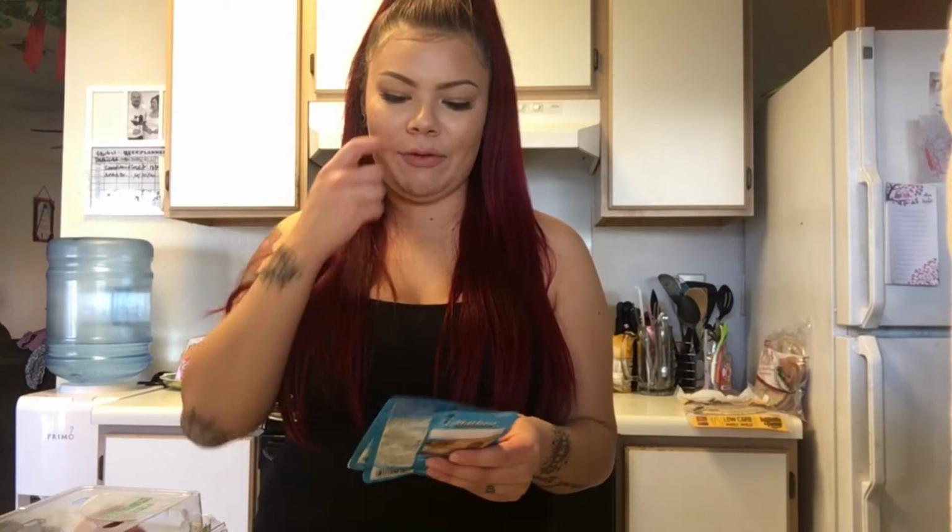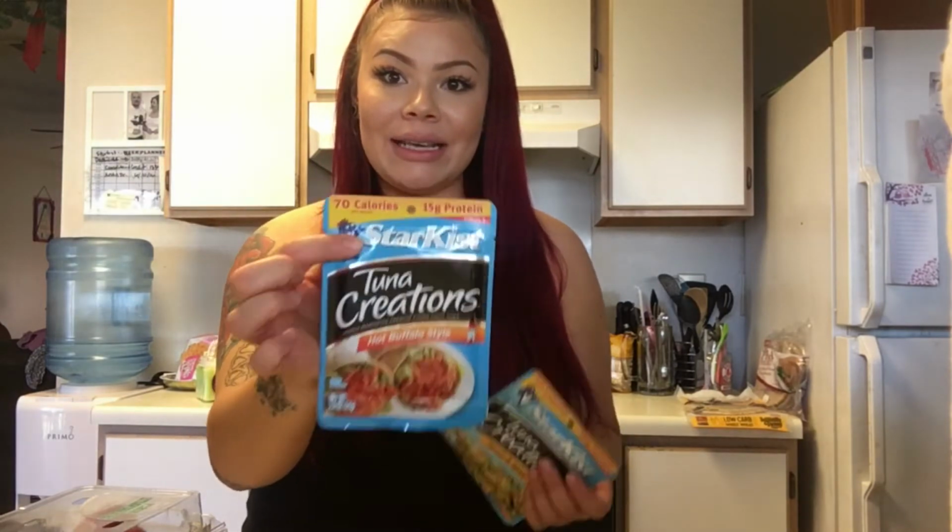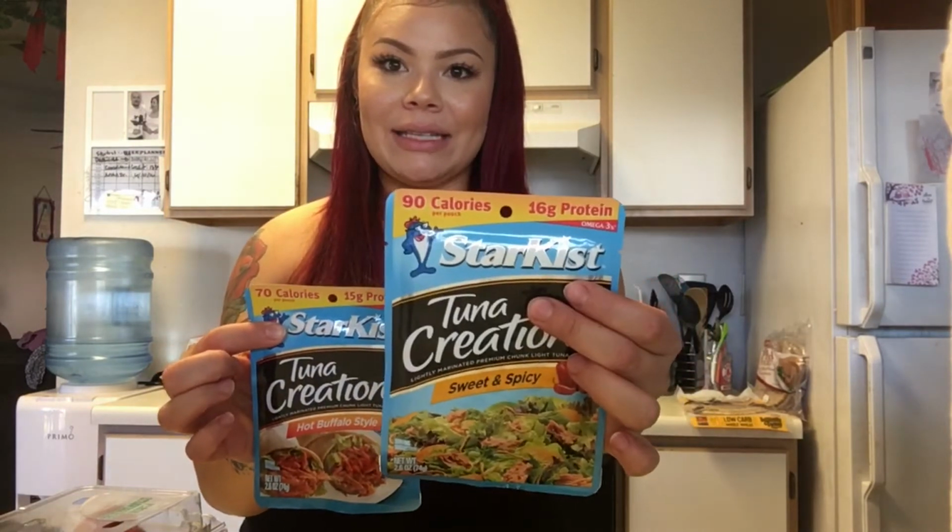And then something that I just recently started getting, and I don't know why I've never done this before, because it's so great and easy and cheap, and the macros on this are amazing. These little tuna creations are so great because you get, look at that, 15, 16 grams of protein per pouch. I mean, that's awesome because I aim for about 25 grams of protein per big meal. And they only have 70 calories in this one and then 90 calories in this one. I mean, that is just crazy.